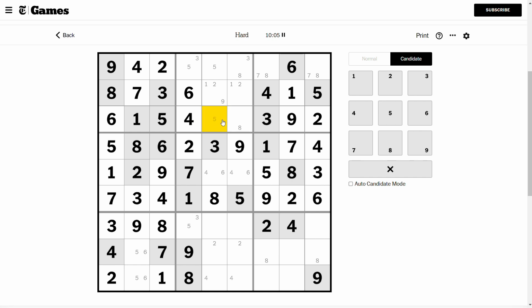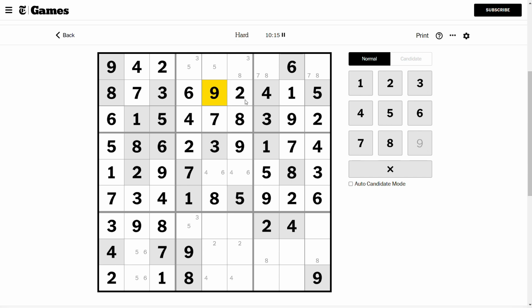Row 3 has 7 and 8 as the missing digits, but this cell sees 8, so 7 and 8 like this. And then this one eliminates 1 from these two cells, making this 8, 2, and 9 to complete this row, because of this 9 as well. These 3 cells form a 1, 3, 5 triple for block 2.